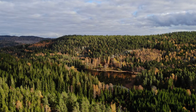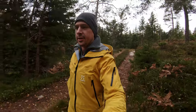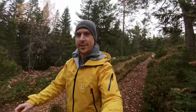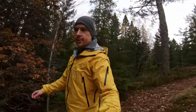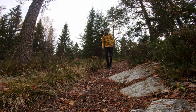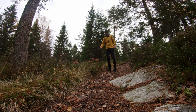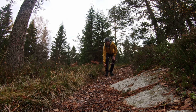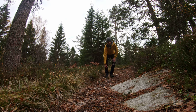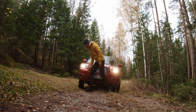Huh. I didn't really think that I would come to a point on a road that was open where that was even possible here in Dalsland. But apparently it is. So as I was walking, I was checking out a bit of the height. I'm going to have to check that out on my car.